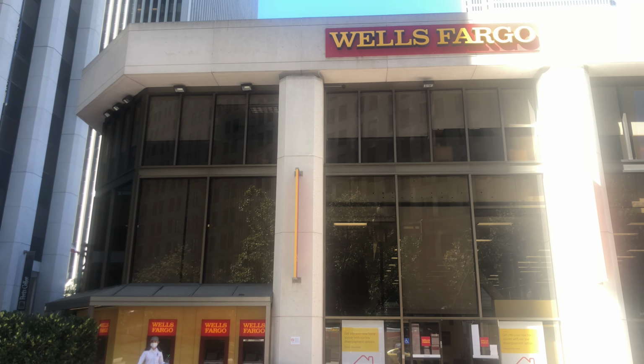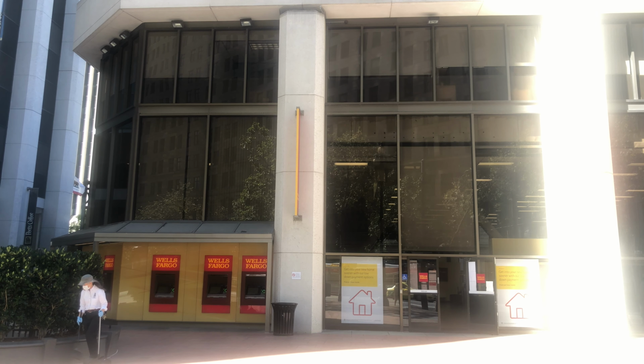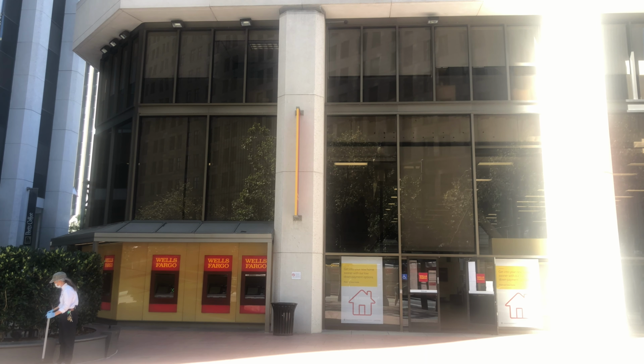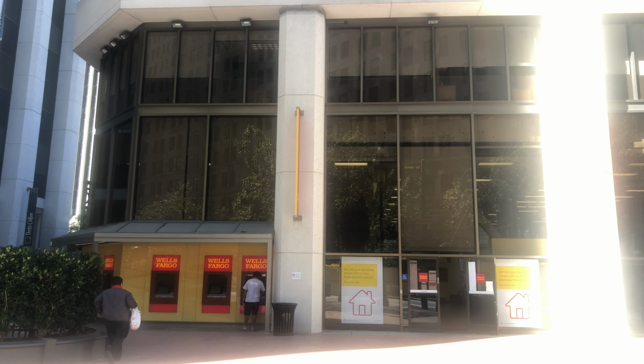For more of your banking needs, you've got Wells Fargo, as well as several ATM machines. Now, the official address is 1 California Street, which, as I said earlier, is right next to the California Street cable car line, but they also have another entrance here at 202 Market Street. So if you've viewed my previous videos, one of the things I want to emphasize about San Francisco is that in many cases there's more than one entrance to any parking garage or business establishment.